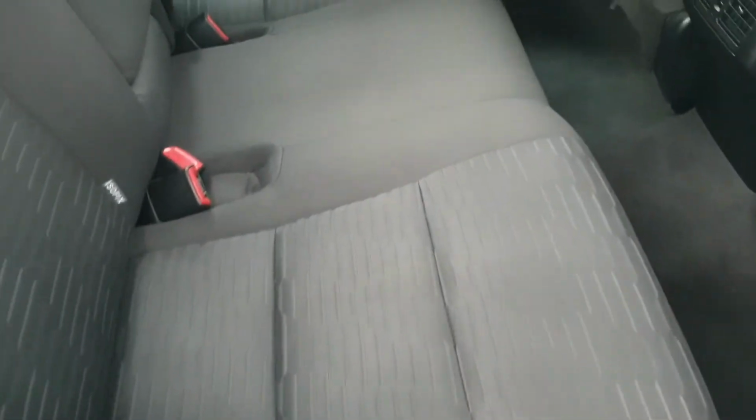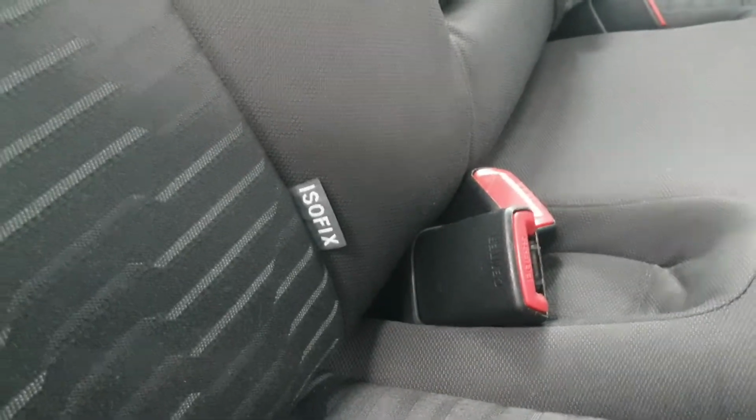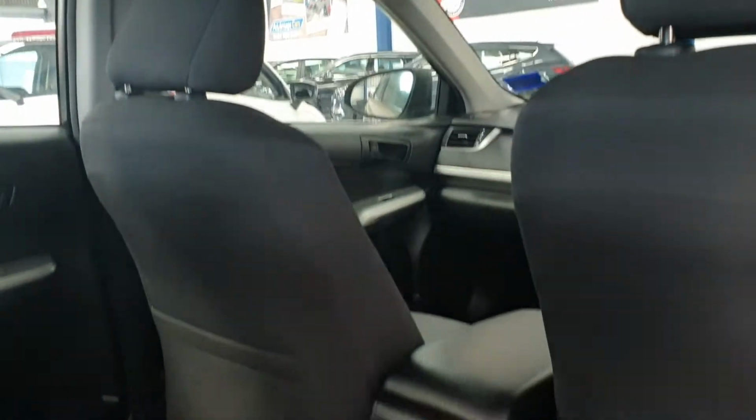So the back is much the same story. It's pretty much, yeah, it's all perfect back here. Seating wise, there's no damage. Obviously you've got the ISOFIX points on the seats in the rear. There's the floor and the back of the seats. It's really nice inside. There's nothing that I've seen that's worth mentioning yet.